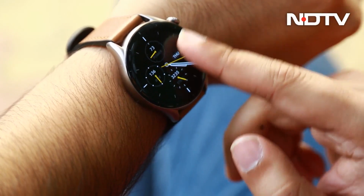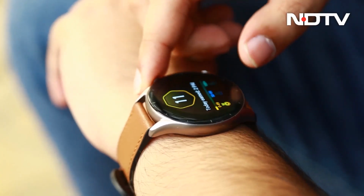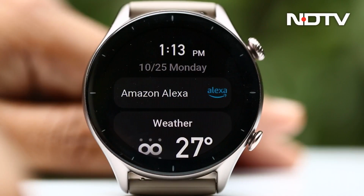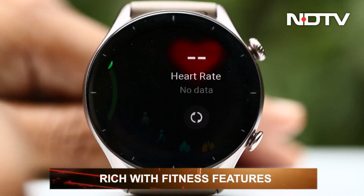It comes with widgets that a user can easily cycle through by swiping on the home screen. Pressing the crown opens up all of the apps available on the watch. The watch comes with Amazon Alexa on board, which can be used for voice commands enabled by the mic on the watch. The watch itself is rich in fitness features.